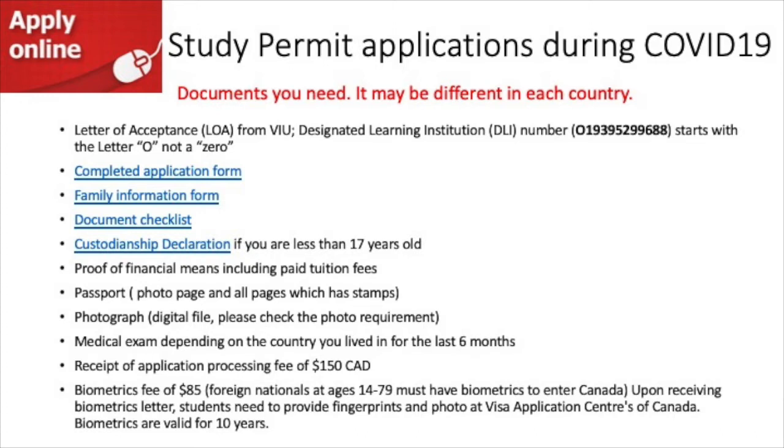It's very important that you prepare your application very thoroughly. So if you have a lawyer or immigration consultant in your home country, try to get some help from them. If not, your parents may be able to help you. You need to prepare your financials, your letter of acceptance, your medicals, and a police certificate if you can get one.